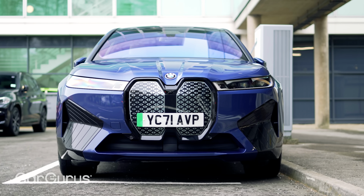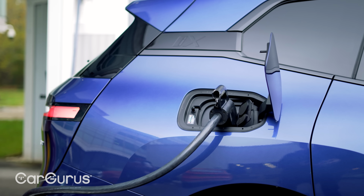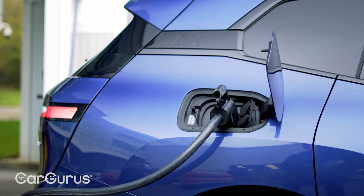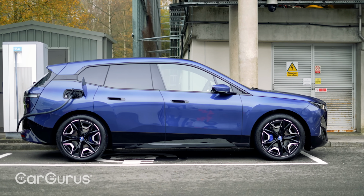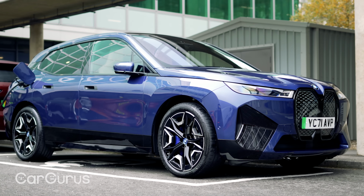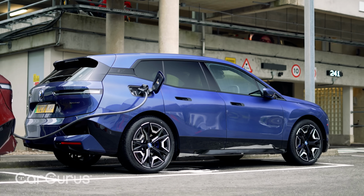Go for the more modest BMW iX40 model and you get 150 kilowatt charging speeds, which will still get you a 100-mile top-up in around 10 to 15 minutes. Go for the top spec 50 and that charging speed is up to 200 kilowatts, which means you're going to get an even faster 100-mile top-up of well under 10 minutes.